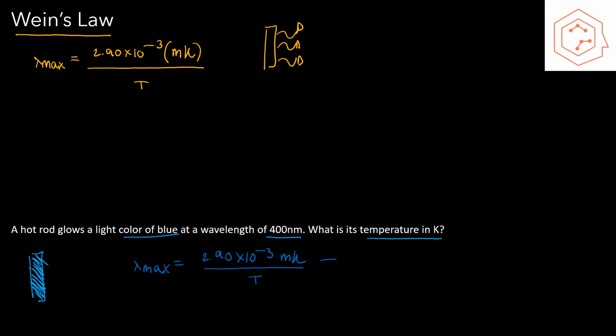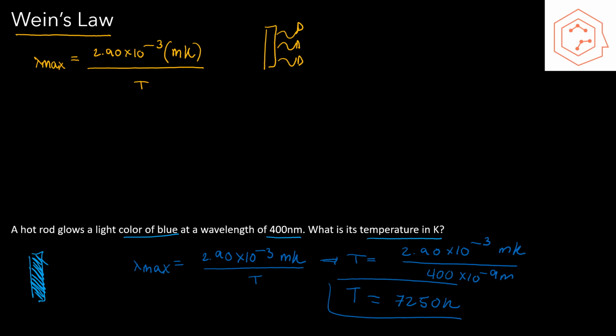So we can isolate for our temperature by dividing by lambda and then multiplying by temperature. We get that the temperature is equal to 2.90 times 10 to the negative 3 meters Kelvin divided by our maximum wavelength, which we're going to assume is 400 nanometers. We'll convert that to meters so we can work with SI units, so 400 times 10 to the negative 9 meters. If you plug that into your calculator, you'll get a final answer of 7,250 Kelvin. So assuming that the maximum wavelength emitted by the rod is 400 nanometers, then the rod is 7,250 Kelvin in temperature.